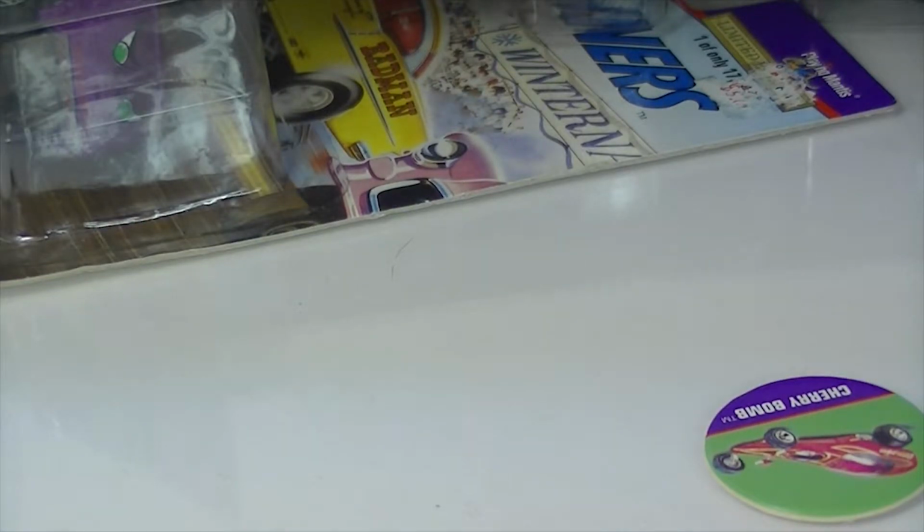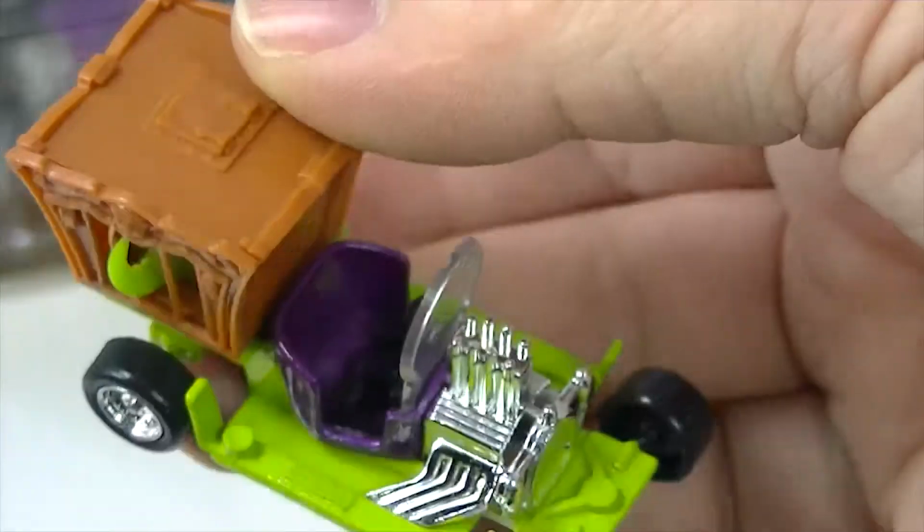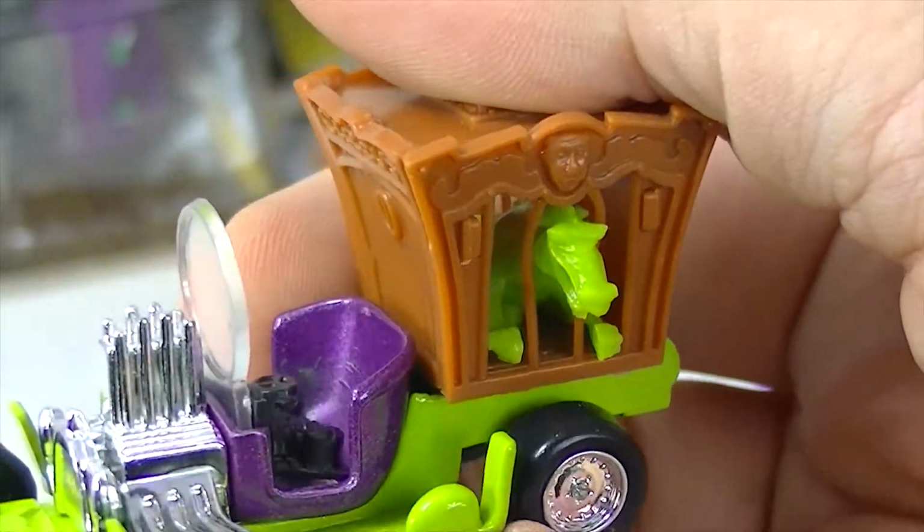Of course, these were designed by Tom Daniels. Or Tom Daniel, I should say. So they're going to be crazy. There's that dragon in the back. He is a good one. My son likes this one. He loves that dragon.